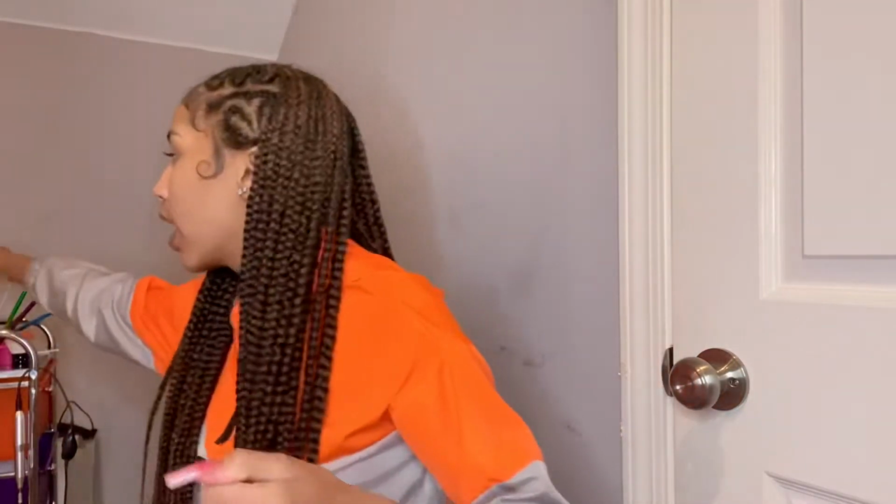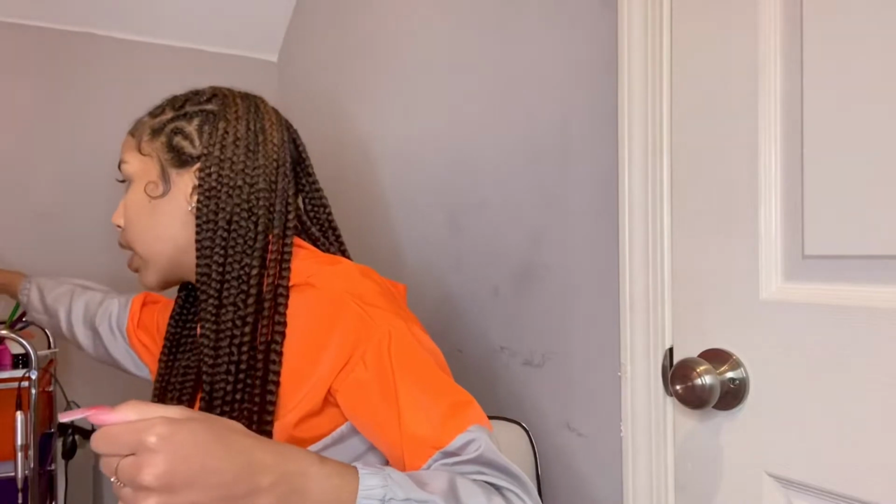So having good files, of course, you don't want really dull files. Files never really cost that much money, but you're going to need a lot of them because when you start doing other people's nails, you're going to need to throw them out. So 100, 180. Also, I want to say everything that I have is from Amazon. If y'all want to see a nail tech collection of everything I've gotten and where I got it from, make sure y'all put that in the comments.